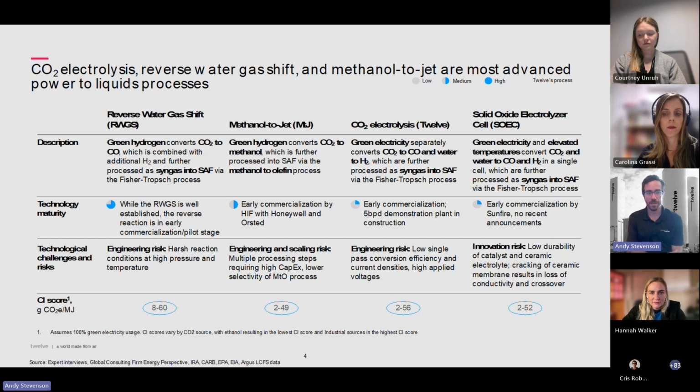And so when we think about PTL, we really think about it as a couple of different technologies and different processes that share a few things in common. The things they share in common are mainly using CO2 as the feedstock. So the carbon source in all of these fuels is coming from CO2, and they generally use renewable energy to produce green hydrogen as the hydrogen feedstock for the fuel.